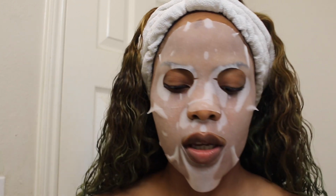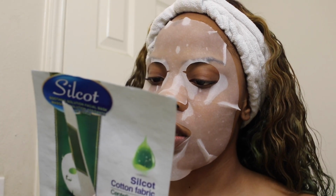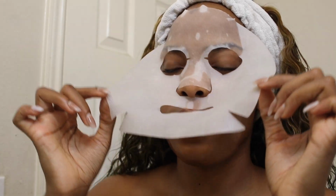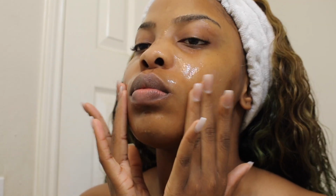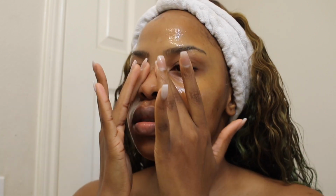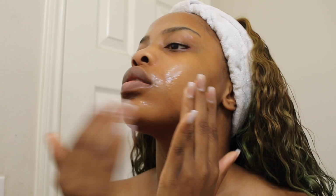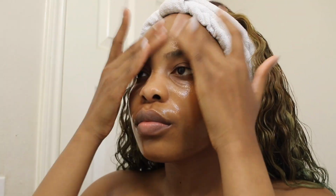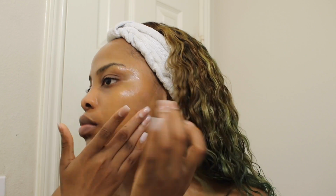So, the next step is to pat the remaining essence until it's fully absorbed. I told you it's extra juicy. And it's still a little juicy, but it's a one time use. You know what? This is honestly too much. It looks like it's foaming up. I'm not gonna lie, I'm missing this on my face.